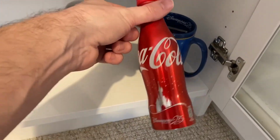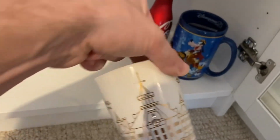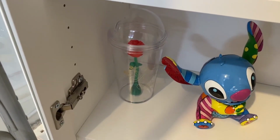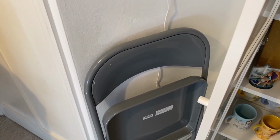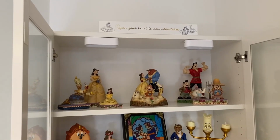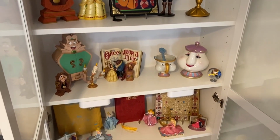We've got the 25th anniversary Coke bottle and the Disneyland Hotel mug, which you can only buy within the Disneyland Hotel. A Stitch Brito, and then this random Beauty and the Beast plastic tumbler. If I just stand up to the left, I do have a CD player, which is brand new, and then a metal chair, which I unfortunately have to sit on when the cats are on that chair because I'm too much of a softie, because I just don't move them. So if I just stand back, you can see this unit in all of its glory.